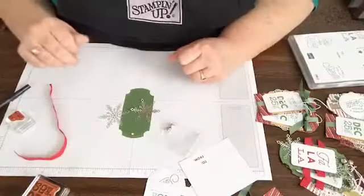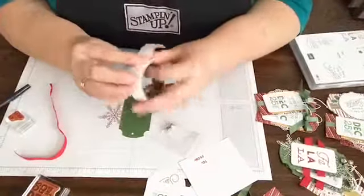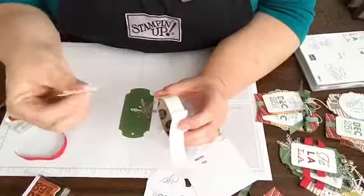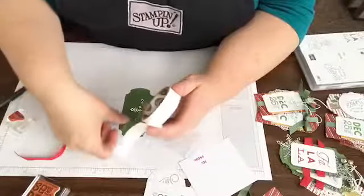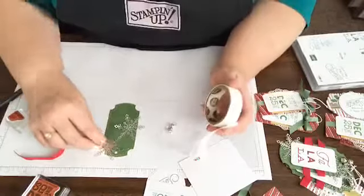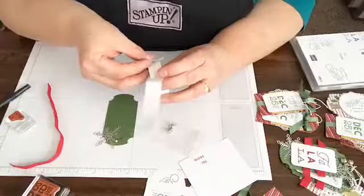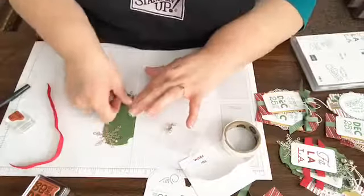So one of the things that the kit says that you need is liquid glue, but liquid glue drives me crazy. Some people love it, and I get it everywhere, so that doesn't work for me. So I'm just pressing the center of the snowflake on a mini glue dot and picking that up. Then I'm going to put one toward the top right of the tag, and I'm going to take another one and put it toward the bottom left. That's how we're going to roll.